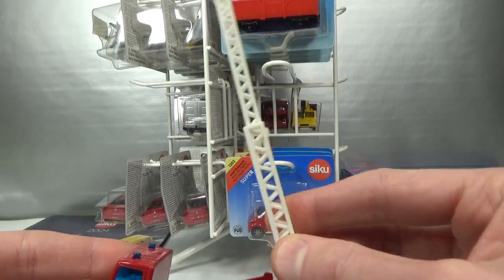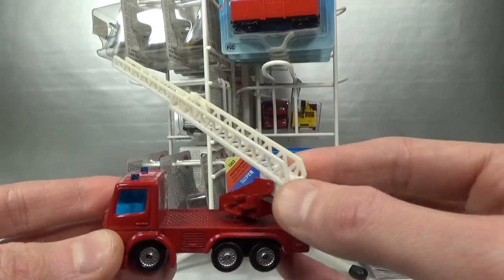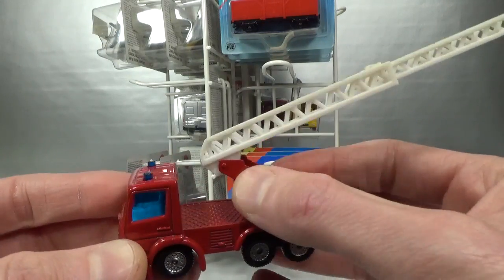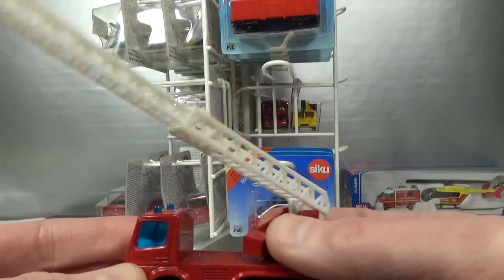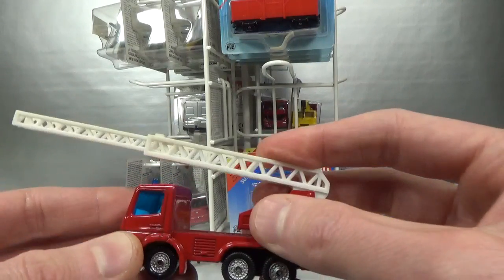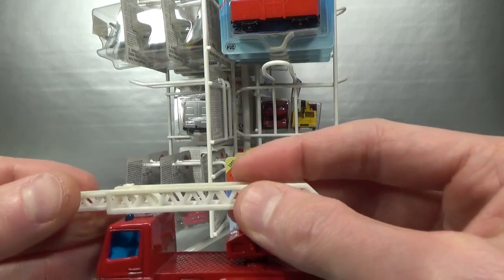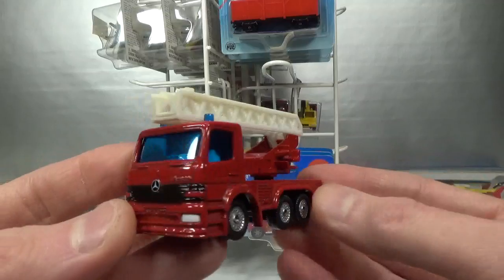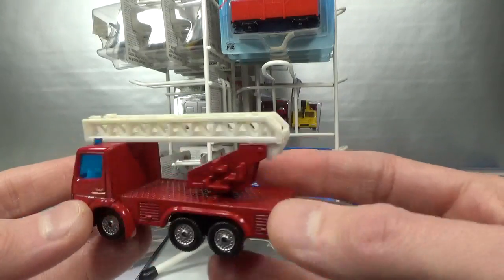Got a nice working feature. This turns also, I forgot to show that on the snorkel. This turns all the way around. So yeah, pretty cool. Pretty sturdy. These are all very well made. Pretty heavy too.